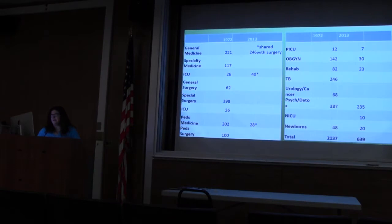I also put up a little side-by-side comparison. 1972 is the first column on the left, 2013 is the middle column, and then just running down on both sides. So our general med search kind of halved, our ICUs are less, we don't have any surgical, our special surgery is out pretty much. We maintain closer to the number of newborns. We don't have a TB unit anymore. But this is how we went from 2,137 down to 639 capacity.